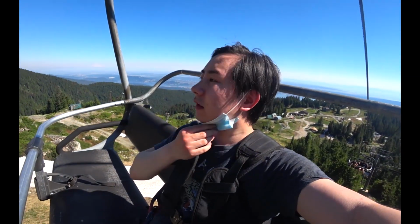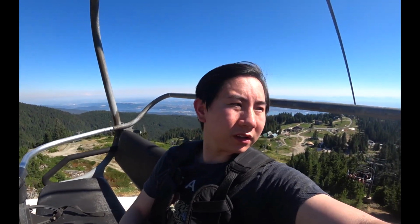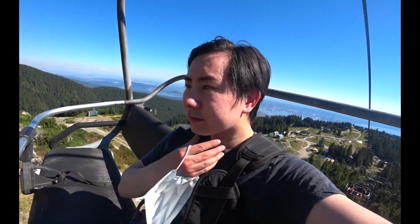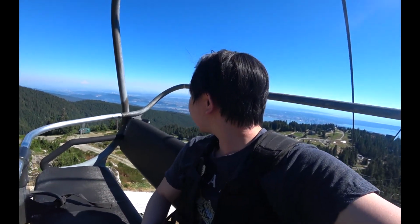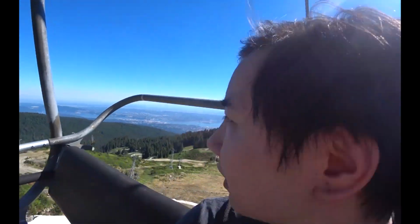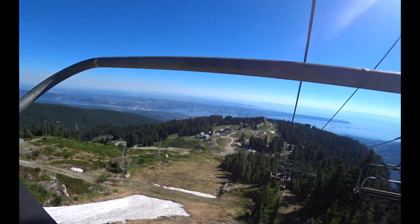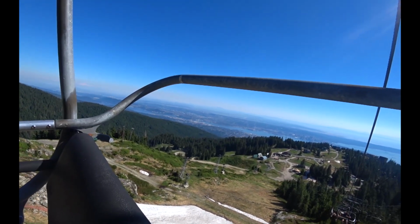But yeah, most definitely. It's something you need to maybe come on a cooler day with a little bit of overcast, just so you don't sweat profusely. Yeah, you can literally see all the way to Surrey from where I'm at. You can see the bridges. You can see downtown, it's very packed. Burnaby, New West, absolutely stunning.